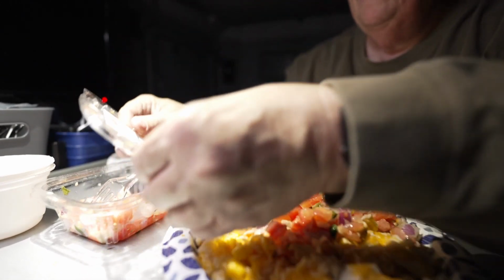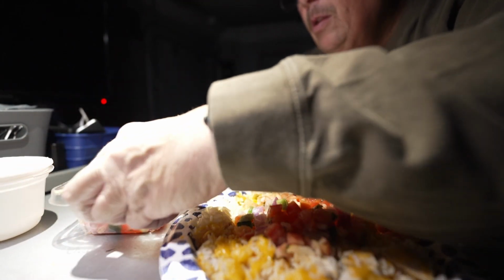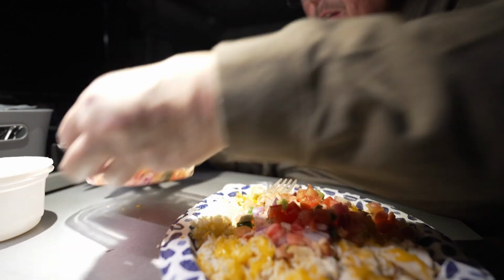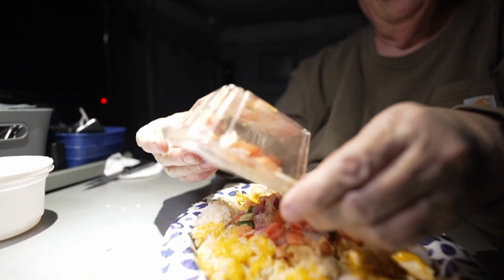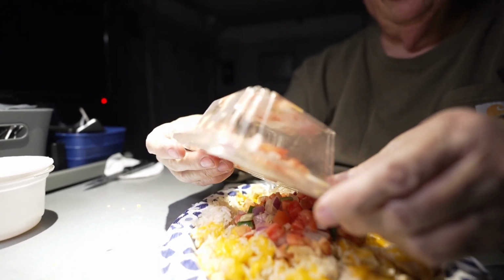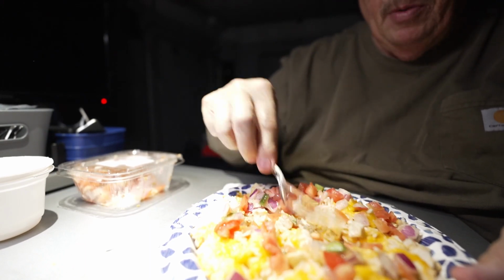What does it say here? Doesn't say anything on there. Let's see. Does it have anything on the bottom? Yeah. Tomato, jalapeno peppers, red onions, lime juice, and yeah, it says it has cilantro. So it must be chopped up real fine.